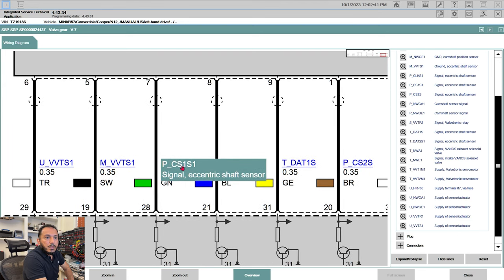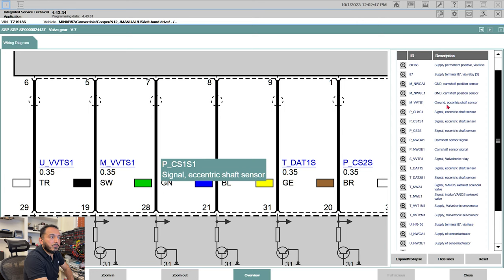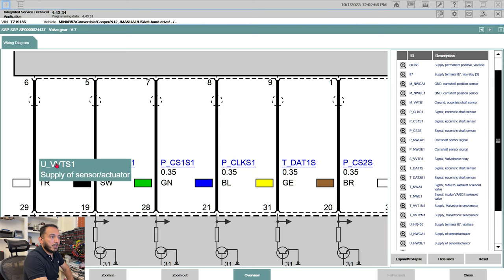MBBTS1. So let's go over to the M. MBBTS1, ground eccentric shaft sensor. So this is our ground and this is our power, right? So we now know which one is power and ground. Supply for the sensor, and this is the ground eccentric shaft sensor.